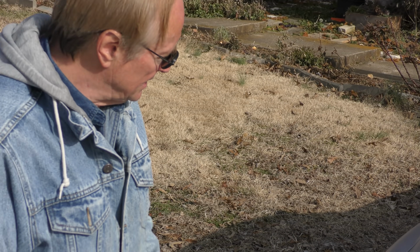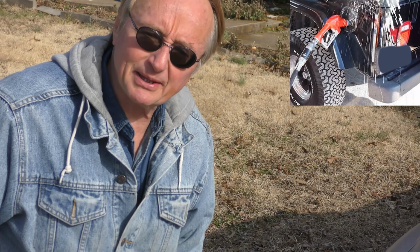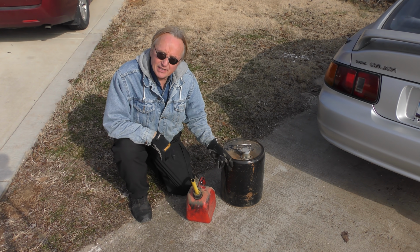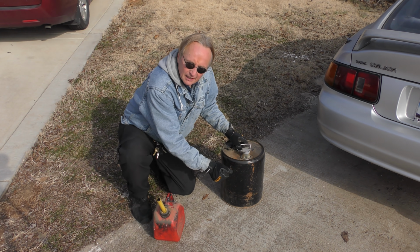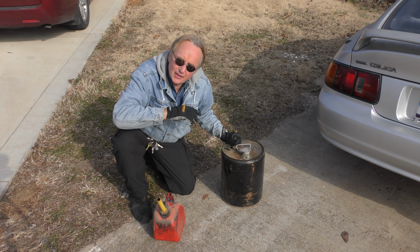Sounds like it's getting closer. I better get ready. Now the next thing is gasoline. Fill your car up to the top with gasoline. And if you've got gas cans, fill them up for spares. Not just 1 gallon. If you've got 5-gallon containers, fill them up too.